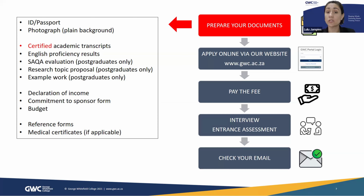For students whose first language is not English, we do require English proficiency results. The details of those results are explained in the prospectus. And then for postgraduate students, we require that your most recent qualification is evaluated by the South African Qualifications Authority. This can take up to 3 to 6 months. So it is very important for postgraduate students, foreign postgraduate students, to start this process very early.